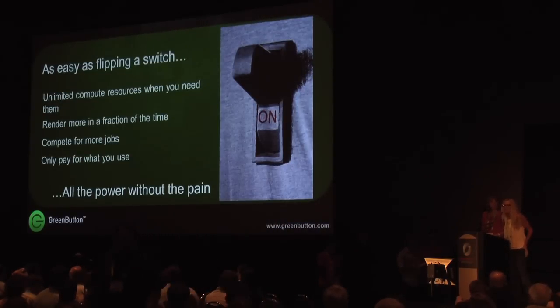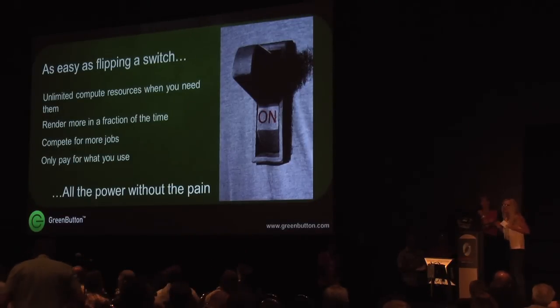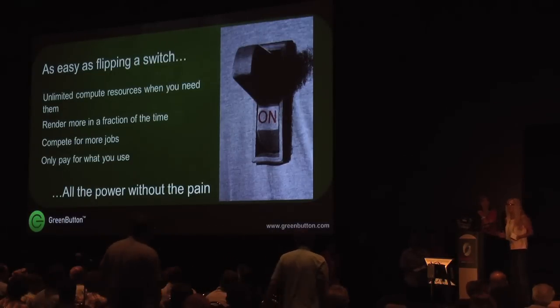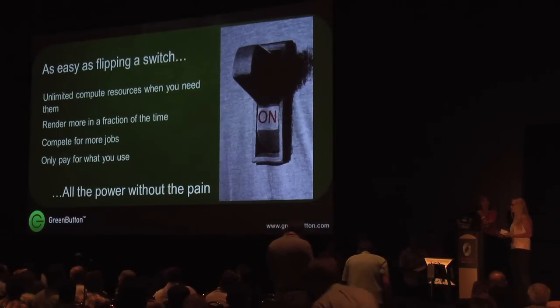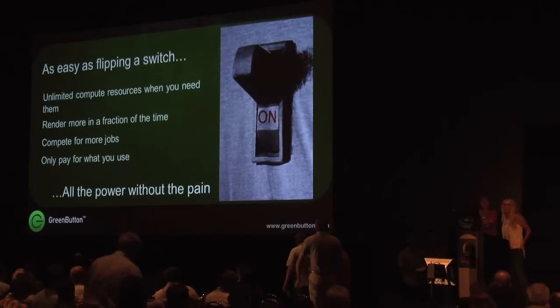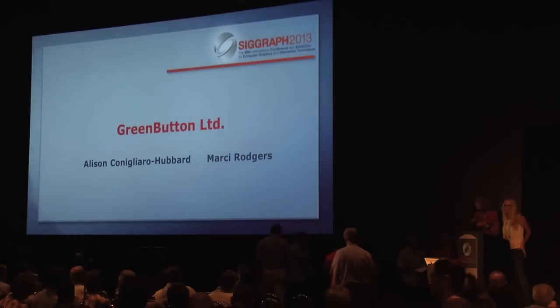It's a time when everybody's really looking to access as many cost-effective resources as they can, but still stay competitive out there. Green Button enables you to access as many compute resources as you need, when you need them, and render more in just a fraction of the time so that you can hit those deadlines. And ultimately, you only pay for the processing time that you use.